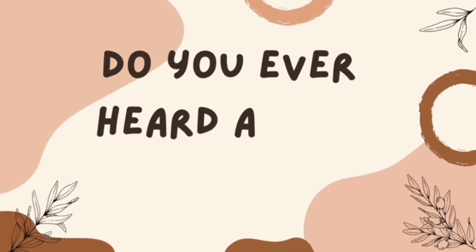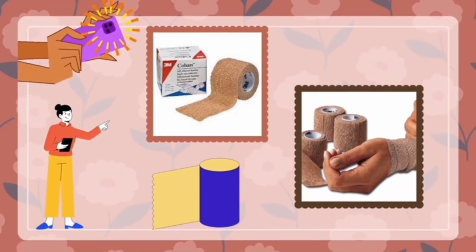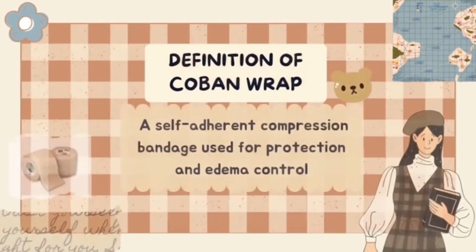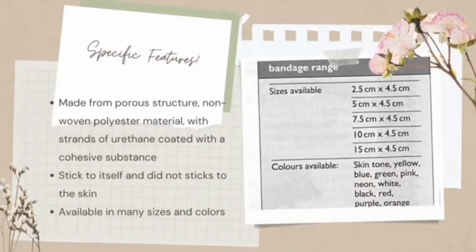Have you ever heard about Coban wrap? These are some pictures that may give you an idea about what Coban wrap is. Based on the Medical Dictionary in 2009, it is a self-adherent compression bandage used for protection and edema control. One of the specific features of Coban self-adherent bandage is that it is made of porous structure, non-woven polyester material with strands of urethane coated with cohesive substance.